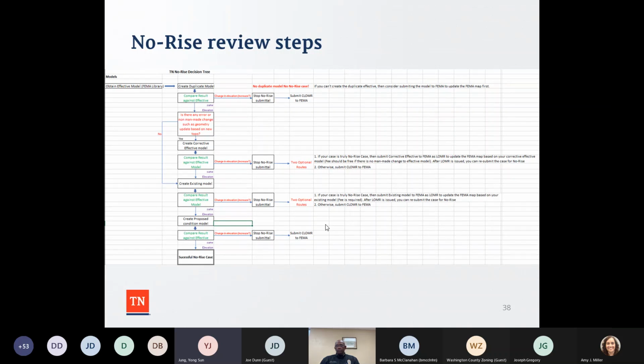And lastly, the proposed condition models. If there are elevation changes, that triggers the requester to submit the CLOMAR case to FEMA. Next slide.